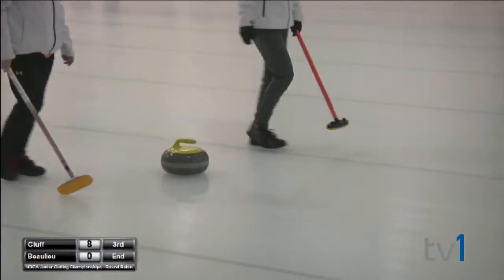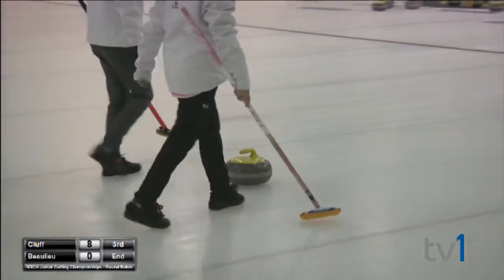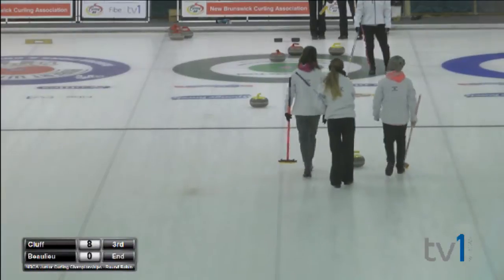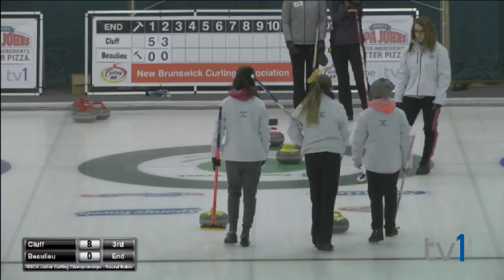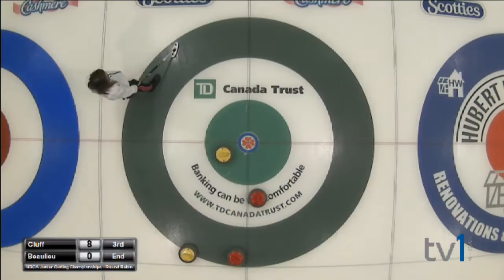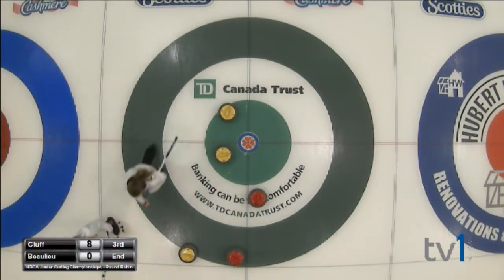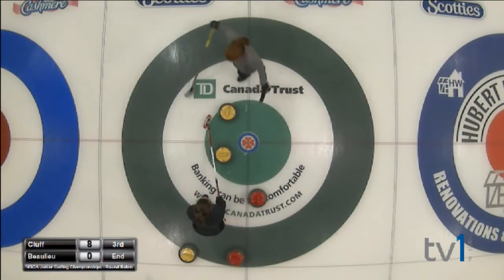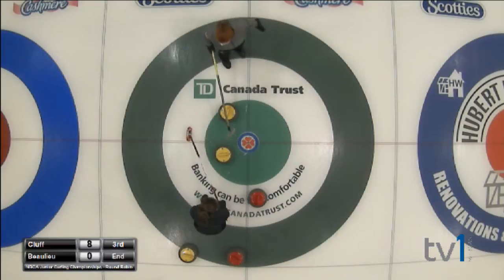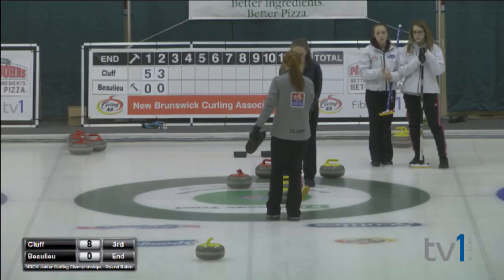Line looks good here. So sweepers just let it go. Yeah, looks like it's coming right in. It's going to be a little bit deep. Now, they just can't set up a double for Team Cluff here. And that is going to slow down comfortably inside the house and into the 4-foot. Yep, sitting 2. Seems like at least the mate for Team Beaulieu has found her weight for her draw weight. So that's a good sign.